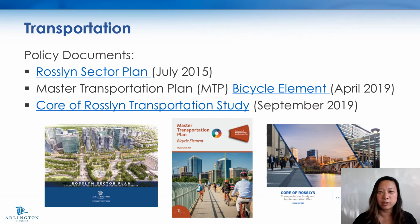With the Ames project located in Roslyn, we have several county policy documents that guide the transportation considerations of this proposed project. The Roslyn Sector Plan, approved in July of 2015, the Master Transportation Plan, or MTP, and specifically the recently revised bicycle element, and the Core of Roslyn Transportation Study, which was completed last fall. These documents inform us about the transportation vision in Roslyn and include details pertaining to streetscape, curbside management, bicycle facilities, and any changes to the street network.